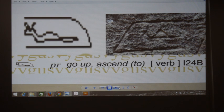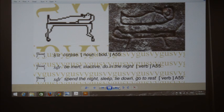Pearl, it's one of the really rare symbols that I myself didn't realize exists. Only when I was studying the Gosford Glyphs did I know that there is such a symbol. It means to ascend. This is also one of the symbols Muhammad brought, but I brought it again. A55, it's a corpse or a dead person. Yes, and you can see the meanings of it as a verb here.